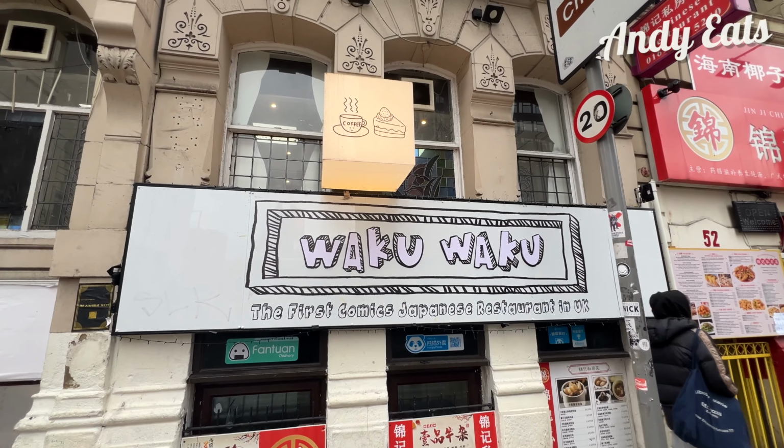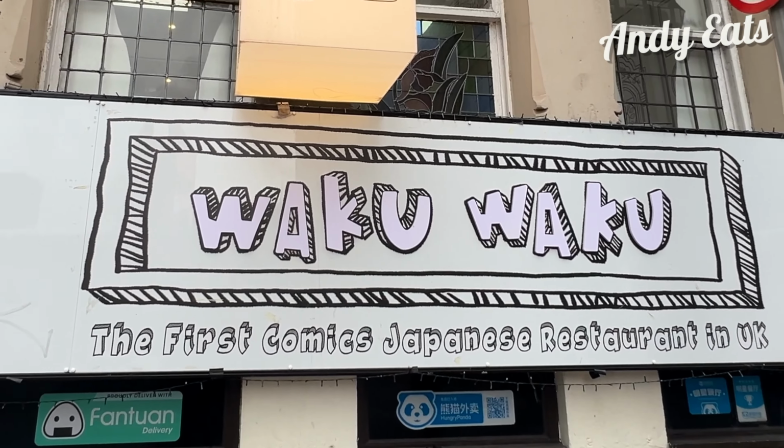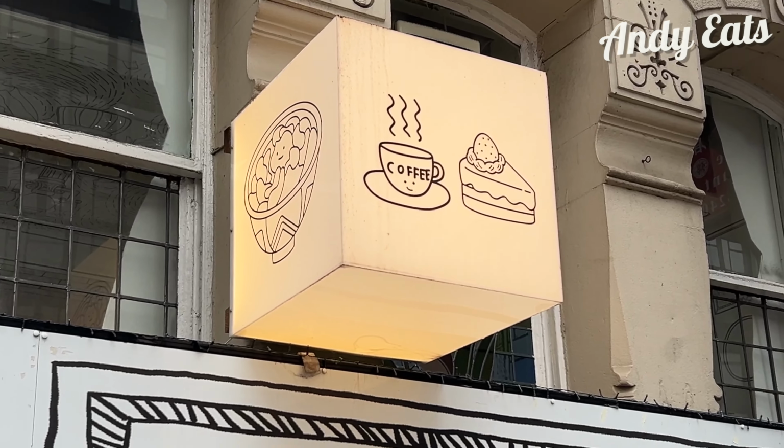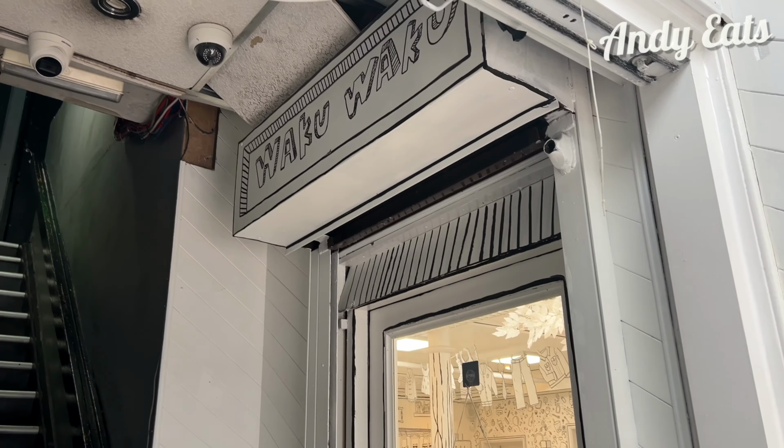Hi everyone, today I'm here in Manchester at WAKU WAKU, the first Japanese comic restaurant in the UK, apparently. I'm initially drawn to the black and white 2D comic styling of the sign. Let's have a look inside.